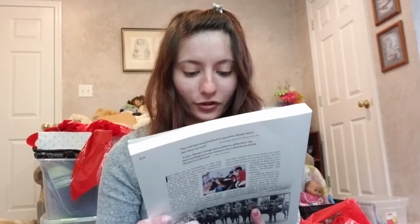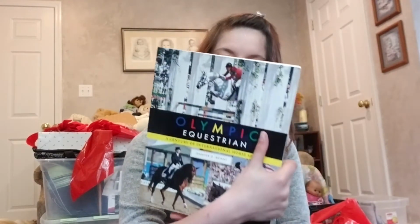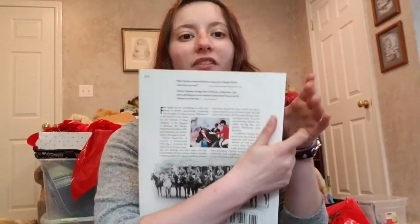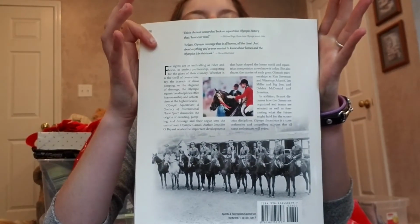The second book I got was Olympic Equestrian, A Century of International Horse Sport, Jennifer O. Bryant. And there's that one, and there's the back. But this one was really cool because it has a bunch of information about the Olympics and the rules and how they've evolved over the years and how they've changed, what you can do, what you can't do, what have you.